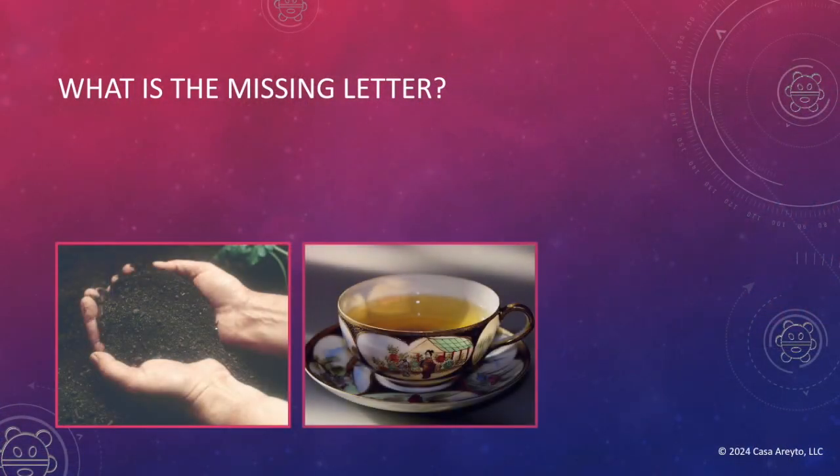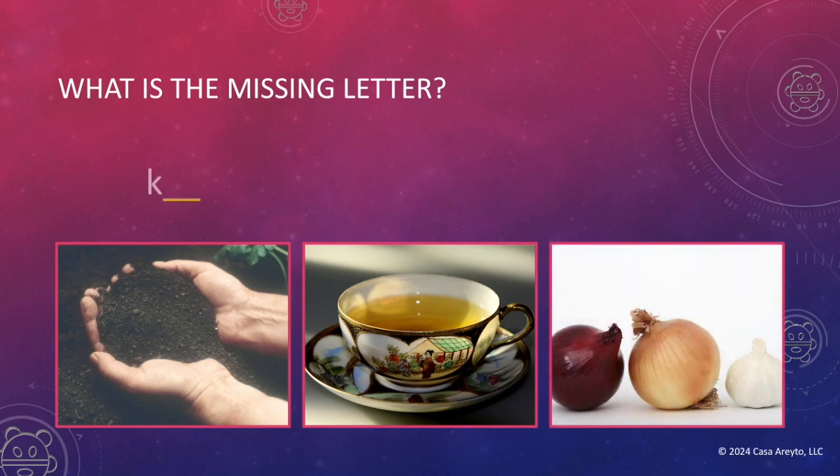What is the missing letter? Listen carefully as I read the words aloud. Que, te, si ba yo e. Do you know what letter makes that e sound in Taíno? That's right. It is the letter E that makes the e sound in Taíno.